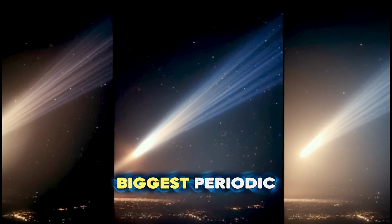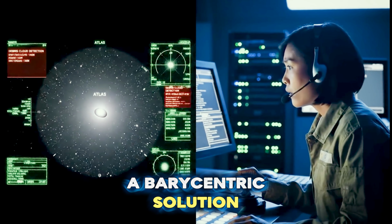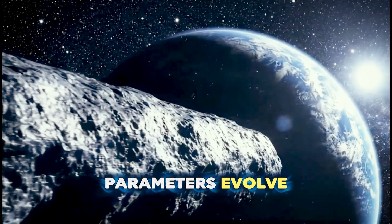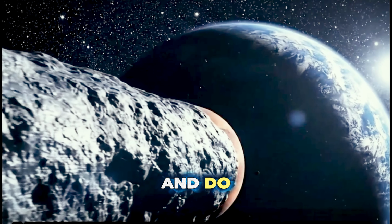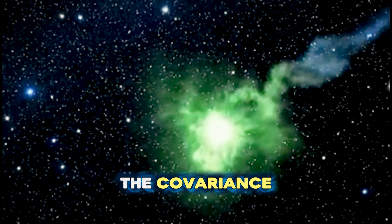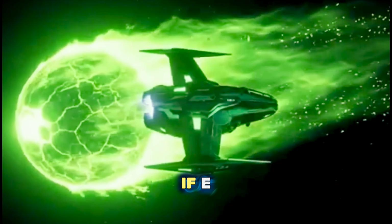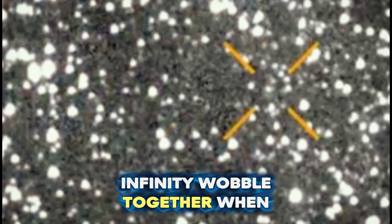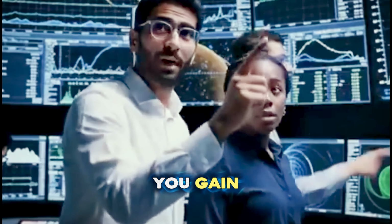That cleans out the biggest periodic wiggles from planetary pulls. With a barycentric solution, you track how the parameters evolve as the arc grows. Does the eccentricity stay above 1? And do the error ellipses tighten? The covariance matrix tells you how sensitive the elements are to each other. If E and V infinity wobble together when you add data, you distrust the result. If they stabilize, you gain confidence.